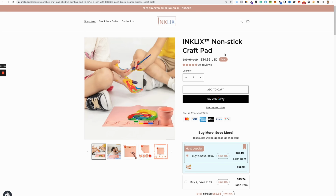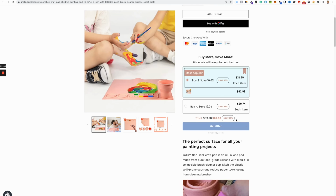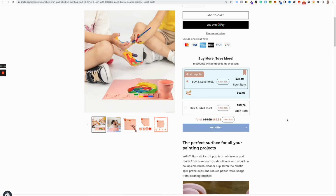So if we move on to the most important part of the website, which is the product page, you can see here the name of the product is Link's non-stick craft pad. And you can see here he's got the trust icons again. But the most important part he's added here is the quantity breaks. Buy 2, save 10. Buy 4, save 15. And you can see here, get offer. So this is really nice because that's going to help increase the average order value. And it also looks nice and professional.